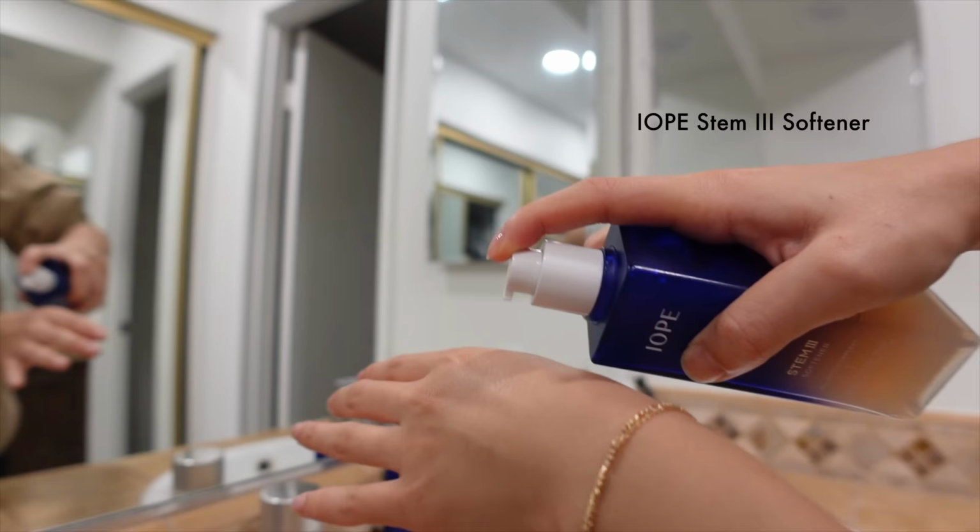And then I go in with my IOPE Stem 3 set. This set comes with the softener, emulsion, and the ampoule. It also comes with little travel sizes, so if you are traveling for the holidays, this is great to take to go. After the toner, I'll go in with a softener, and this is supposed to really help with your skin texture, and it's also very, very moisturizing.